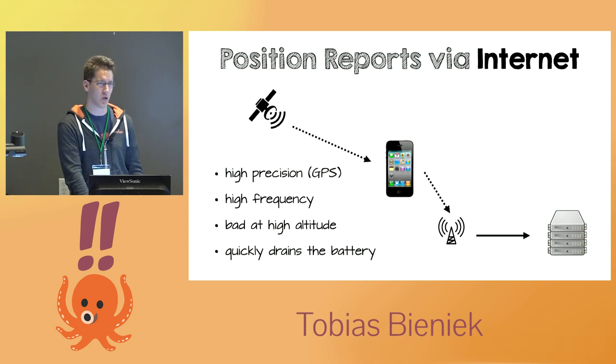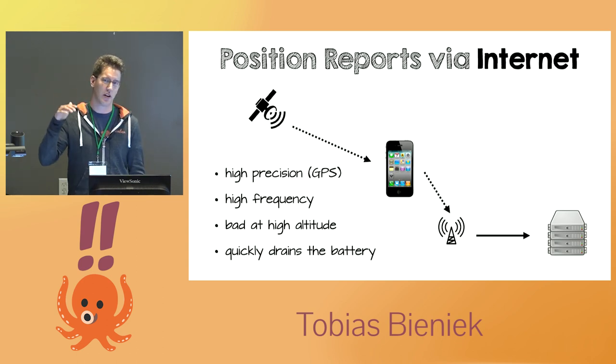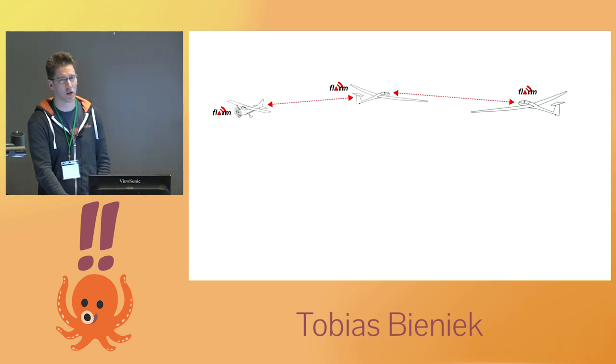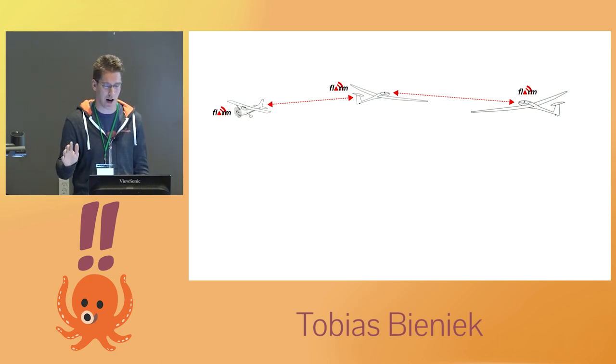But they have several issues. One of them is at high altitude, you just don't have a great reception, and things just don't arrive at the ground. And the other thing, it quickly drains your battery. So that's not that good either. There is another system, though, and that's using a device called FLARM, which is short, I think, for flight alarm. It's essentially a collision avoidance system. So the way it works is it transmits your GPS location to all nearby devices. And by nearby, I mean 2-3 miles, roughly. And that's enough to give collision avoidance data to all the other airplanes.